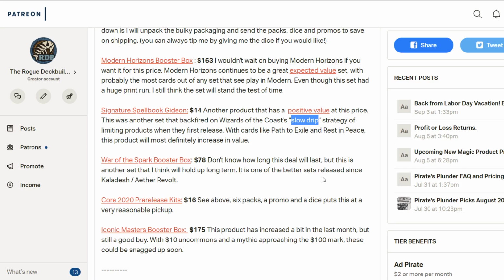I think it will be one of the sets that's going to be looked back on. Kaladesh surprised me. I didn't like Kaladesh, didn't think people would care about Kaladesh, but it's a box that definitely dried up. So we can see the same thing with War of the Spark.